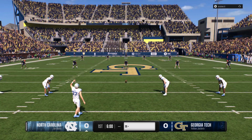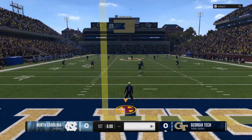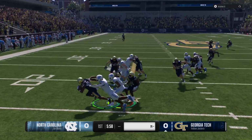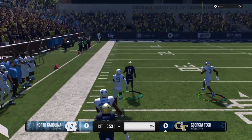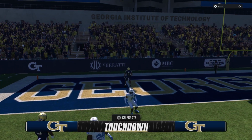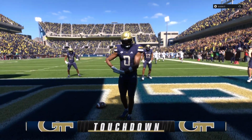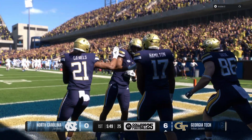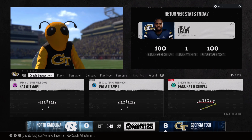And the Tar Heels will kick it away to start us off. Let's see what he can do with the return. He only needs a sliver of daylight. Oh, what vision. Wide open, and it's a foot race. He'll take it to the house. Touchdown, Georgia Tech. People still filing in the stands, and he takes the opening kickoff back to the house to fire up the crowd, fire up his teammates. What a start for this young man.